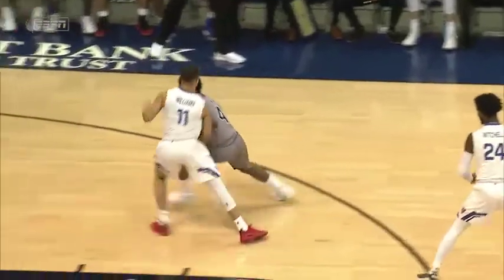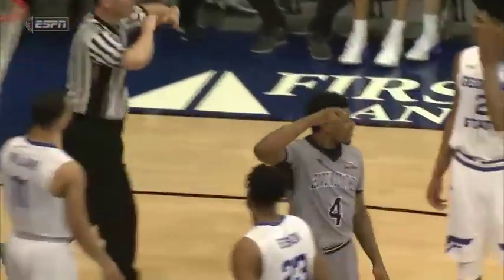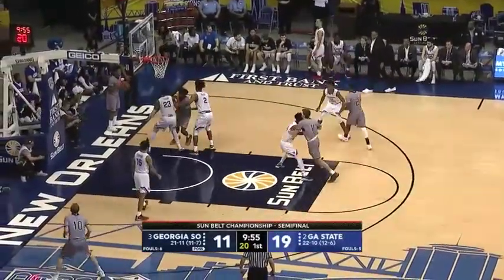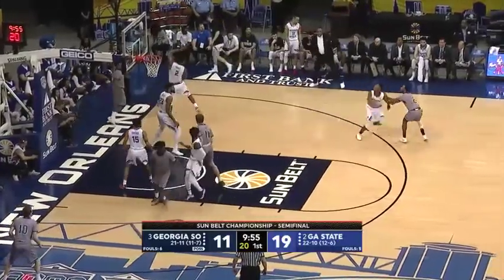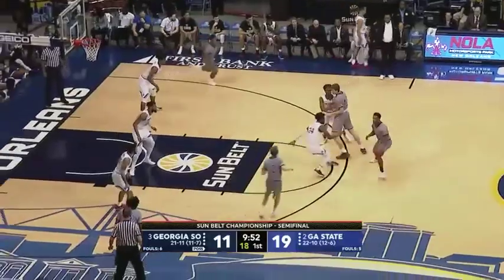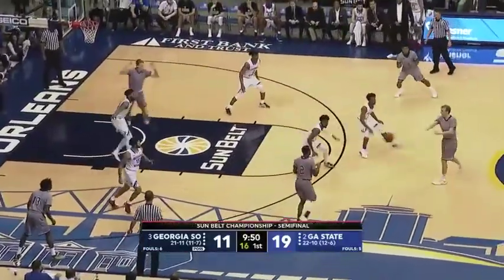Good ball screen. In the NBA, that counts as a basket and a free throw opportunity. And I think it should be here, too. But Brown's going to inbound. Yeah, I was surprised they didn't count it. Foul coming on the floor before the shot, according to the officials.